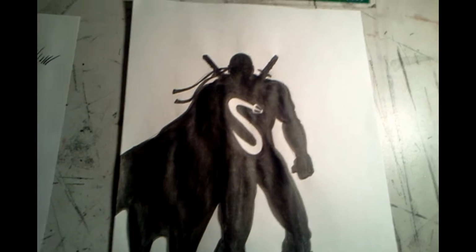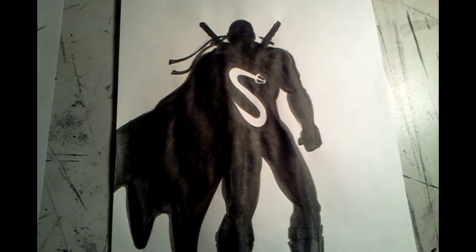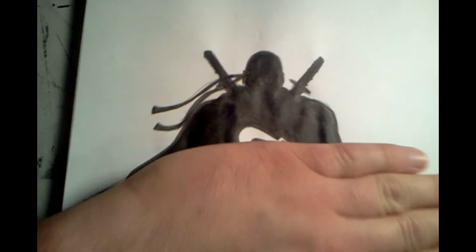So I went in and did this. This is Slayer, and I left the S logo on his chest. I didn't fill that in with black, just because I thought it looked cool. But even if you didn't see it, you would still recognize who he is.